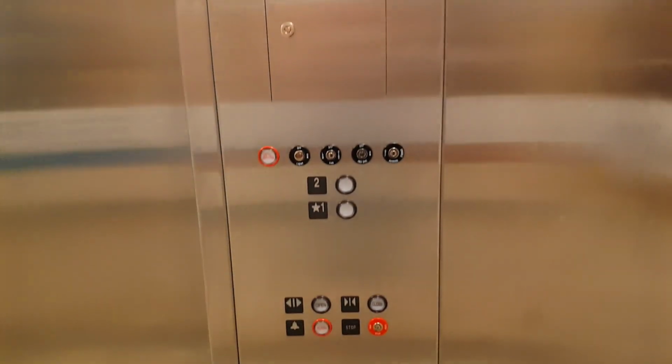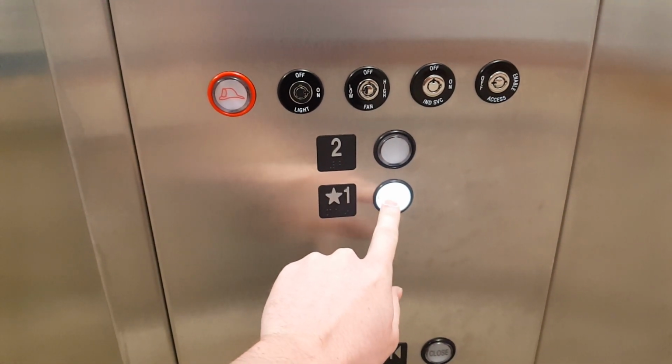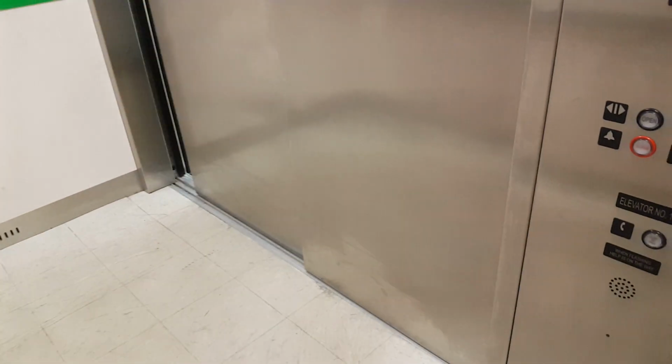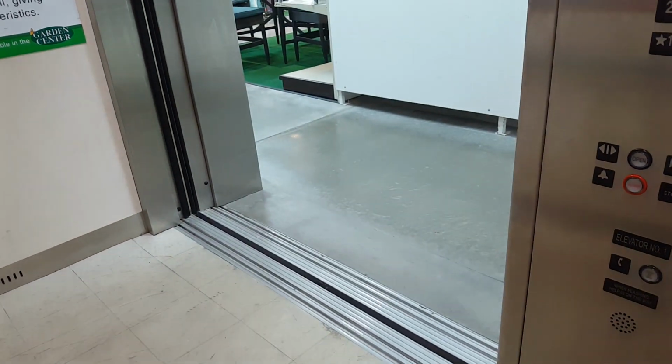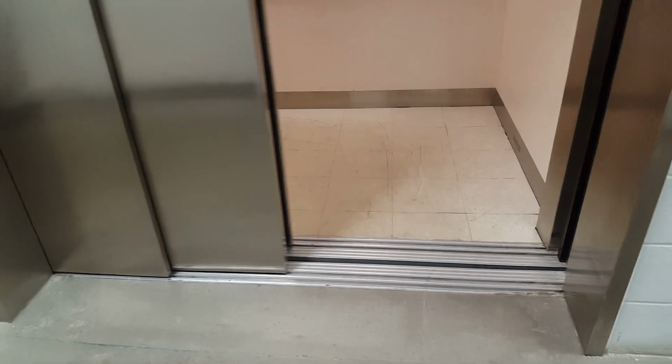4,500 pound capacity. But yeah, these buttons are the newest easy press buttons. Let's watch this door open. That is fast. Dang, this is kind of cool. I can't see anything regarding the elevator brand on it, but if I find it, I'll figure it out. Wow. That's cool.